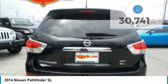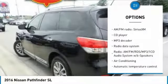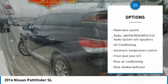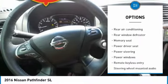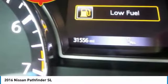Here are some of this vehicle's great options: power liftgate, traction control, dual airbags, air conditioning, power steering, 4-wheel disc brakes, security system, power windows, rear window defroster.